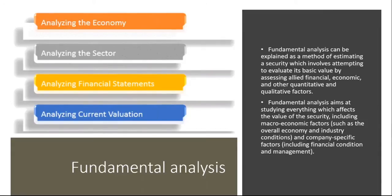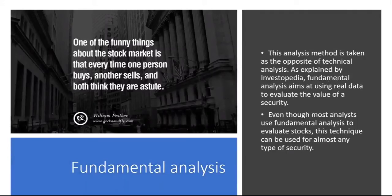So why, when you see in the financial paper, this CEO has been convicted or charged, or this CEO steps down, or this one announces retirement, why does that affect it? Because the management of a corporation has an effect on the value of the shares of that corporation. Now, one of the funny things about the stock market is that every time one person buys, another sells, and both think they are right.